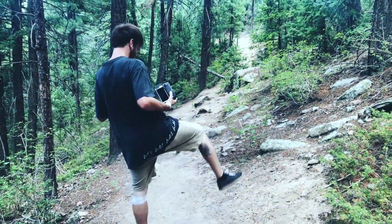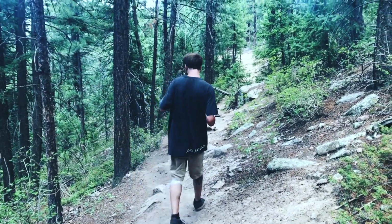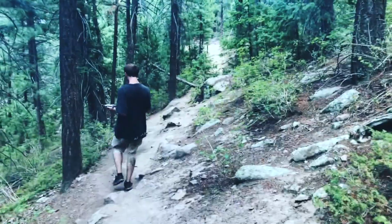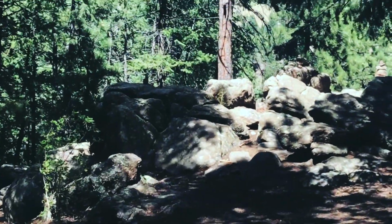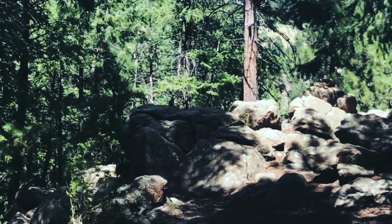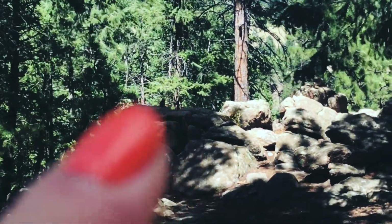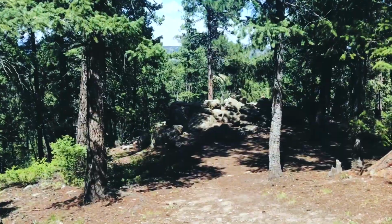He's still here. I kicked him. Got him. A lot of flies on this trail. A lot of flies. Very large chipmunk. That might be a squirrel. I don't know, but he's doing a little dance on that rock over there for us. He's bouncing. He's all cute.